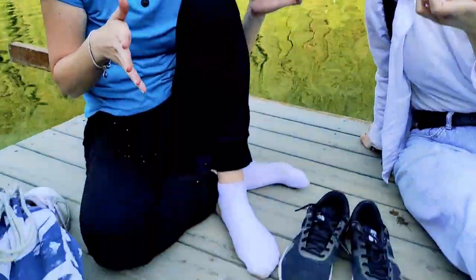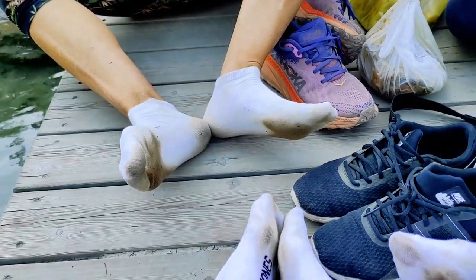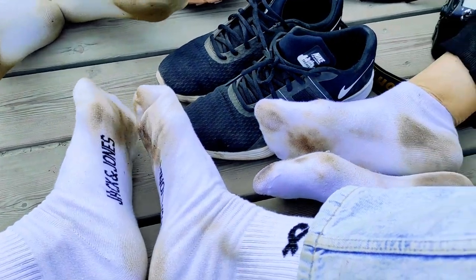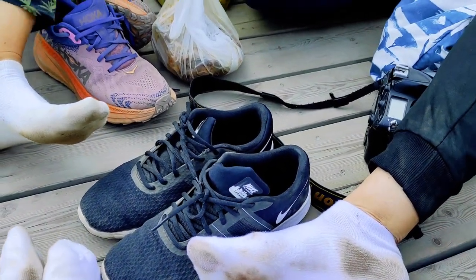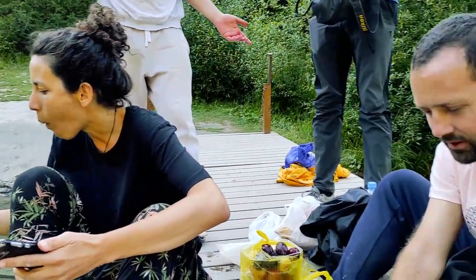Because of the hiking the whole day, our shoes got very dirty. The soil got even inside of the shoes, so our socks became all brown. We had a little picnic. We also had a little accident.